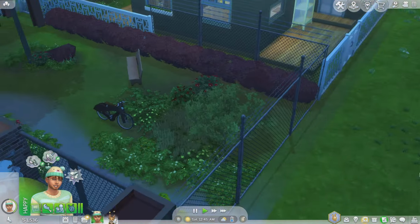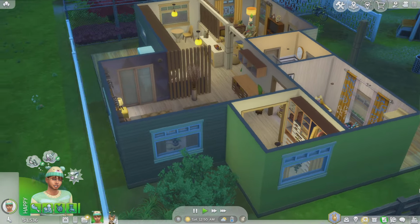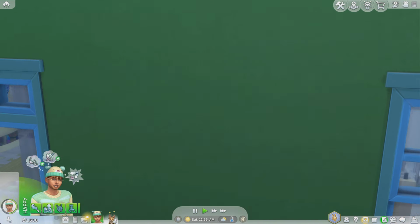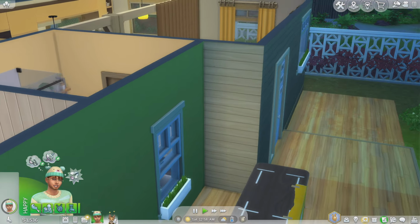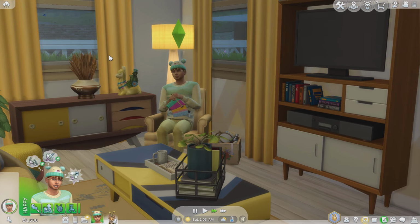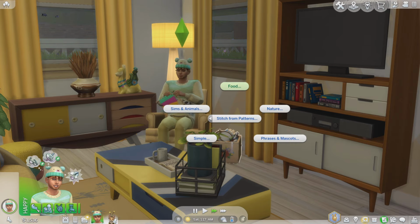I think I still have some windows. Yeah, this window has to have plants on it. This one and this one. These two. Well, I don't know if we'll put any on this one, but we'll put on this one. When he's done that, he can make another stitch from pattern.